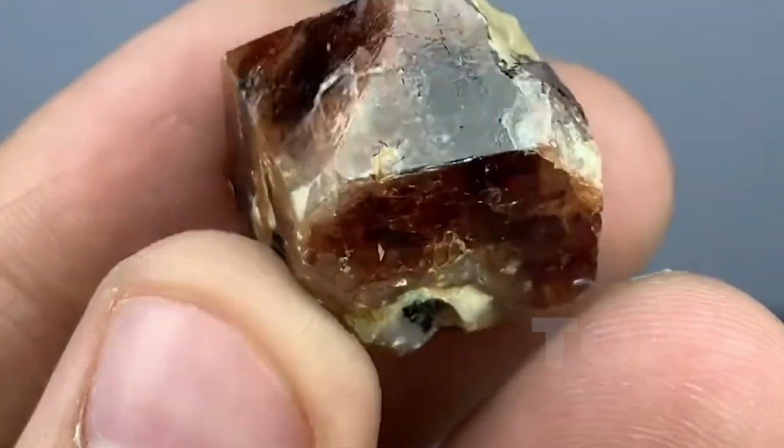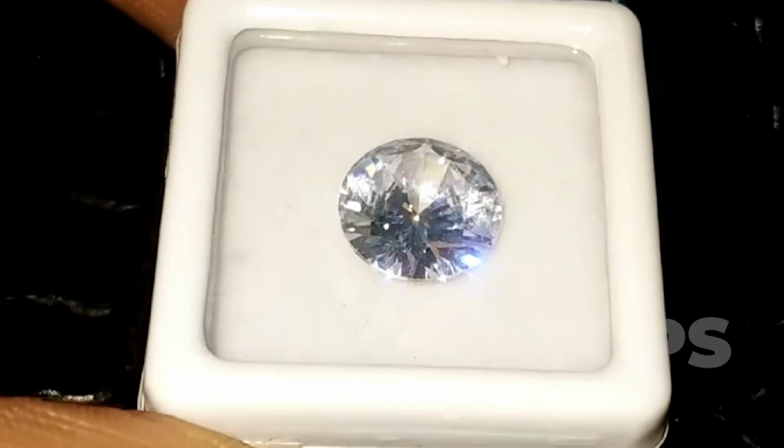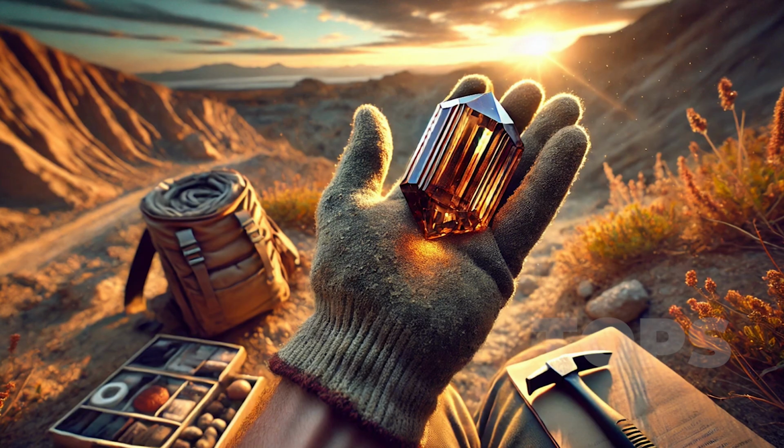Zircon isn't just a relic of Earth's origin, it's a functional material with future-facing potential. It bridges the worlds of deep time and deep tech, telling a story that spans primordial magma to photonic systems.